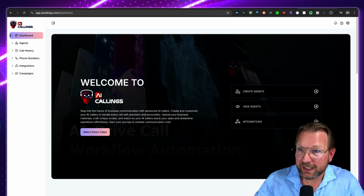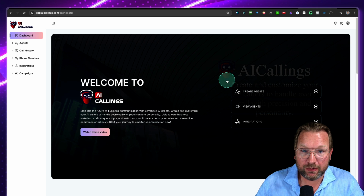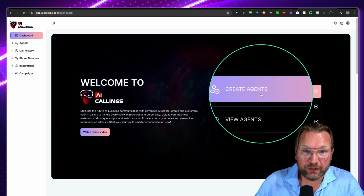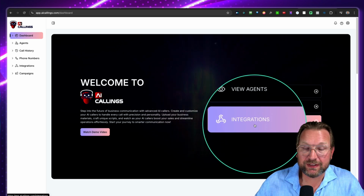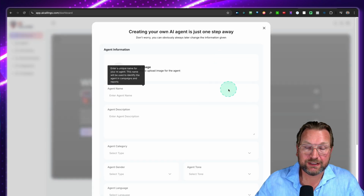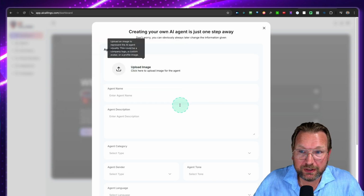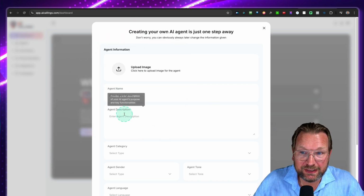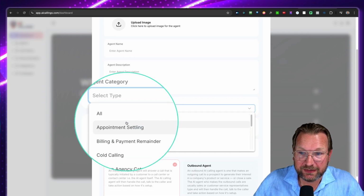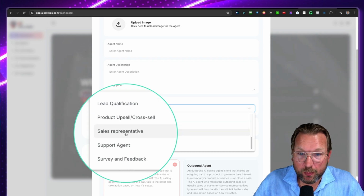So right now I'm logged in, and basically how it works, it is also here on the dashboard. You have 3 steps here. So first, you create an agent, you can view your agents, and you have your integration. So basically, when you create an agent, it asks you to upload a picture, to give this agent a name and a description, and also a category here. So what kind of category is this agent operating in?